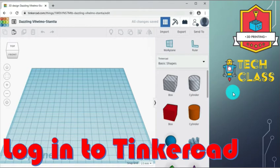So, any of my friends, let's take a second here. Deep breath. If you need to, pause the video, because you'll need to log into Tinkercad yourself. Mom or dad hopefully have made an account for you. If not, they can now. It takes about 30 seconds. But before we go any farther, we need to have you logged into Tinkercad.